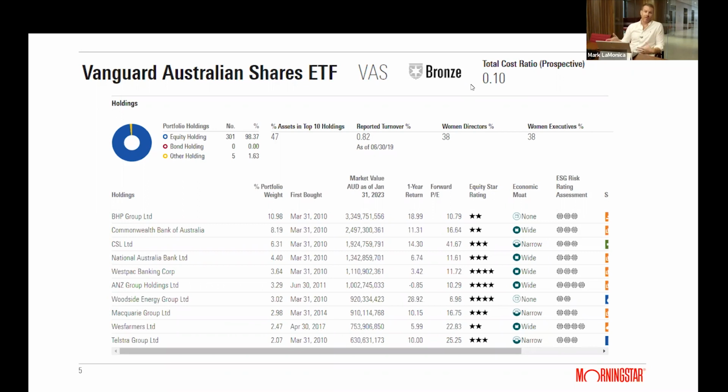So this product was cheaper at one point, but now, of course, we've seen BetaShares and iShares come in and undercut them and go below them. So it is a really good point.